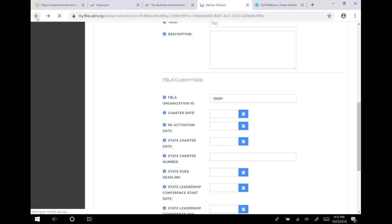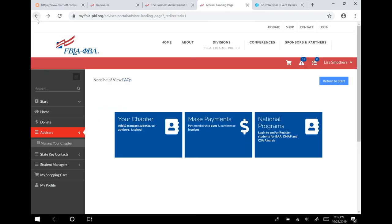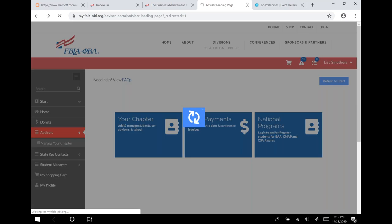So let's go back and let's take a look at registering for the BAA. So again, we're going back to this new box that says National Programs. And this is the box that you're not only going to use for BAA, you're going to also use it for the CSA and Nonstop November, which by the way is open. So let's click on National Programs.